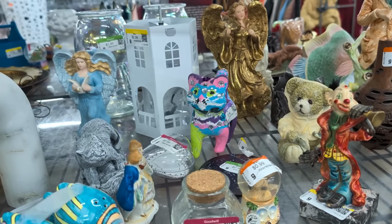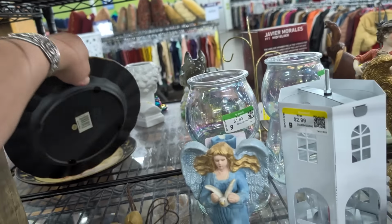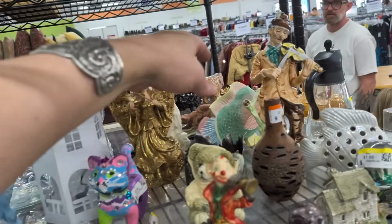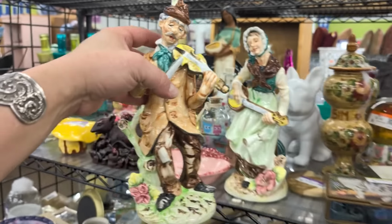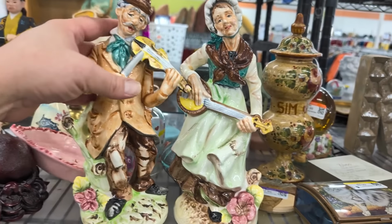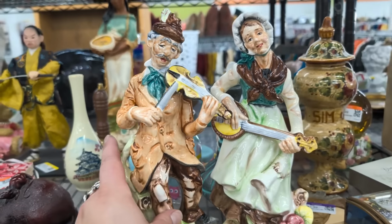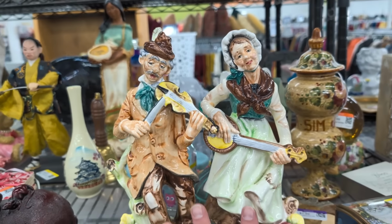Little kitty cat's still here. That doesn't surprise me. Is that Italian? No, it's ceramic, made in China. Never mind. I thought it was tableware. That's why she's sad. Her boyfriend's over here. I think we saw these guys the last time, did we? We might have. I'm pushing stuff out of the way here. There we go. I mean, she still looks pretty darn sad, but she should be happier now.